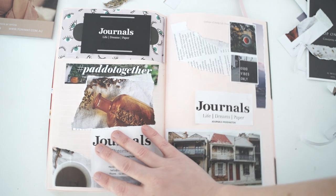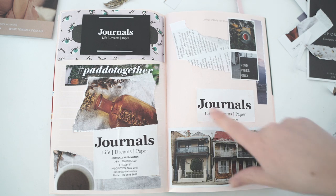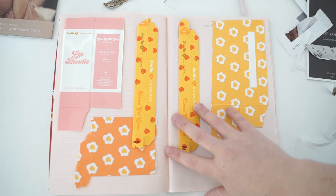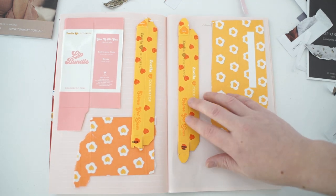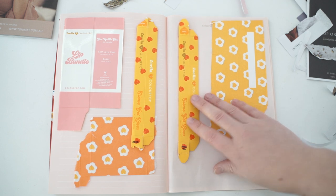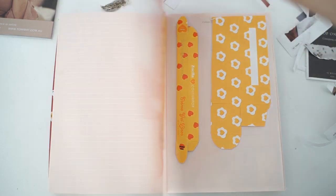I'm not using any stamps, any washi tape, just glue and whatever I find. So that's why I just wanted to create this really simple journal spread of the little pamphlet that I got at the journal store. As you can see, I also just stuck down these products. They're actually just packaging of the Zoella makeup that I got, and I just really loved the design. And I'm just literally sticking it in here.